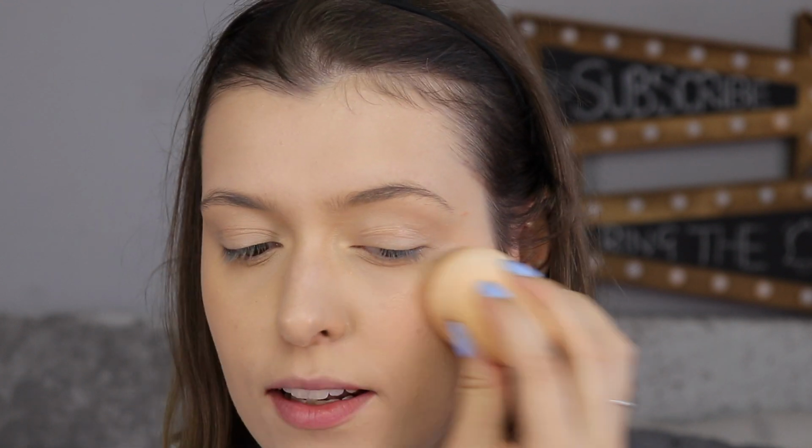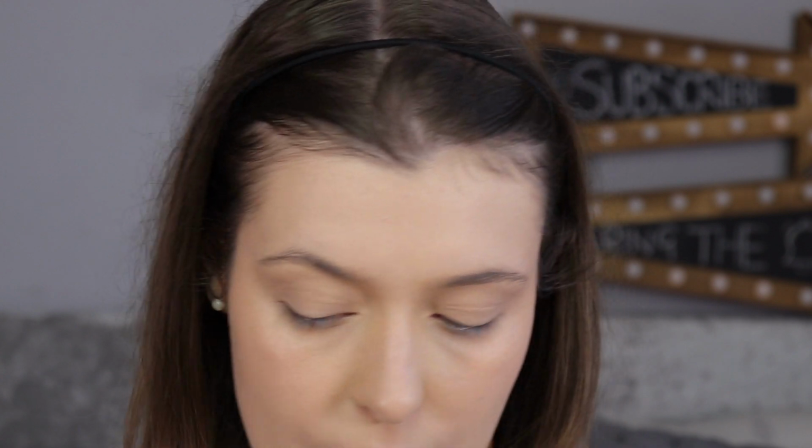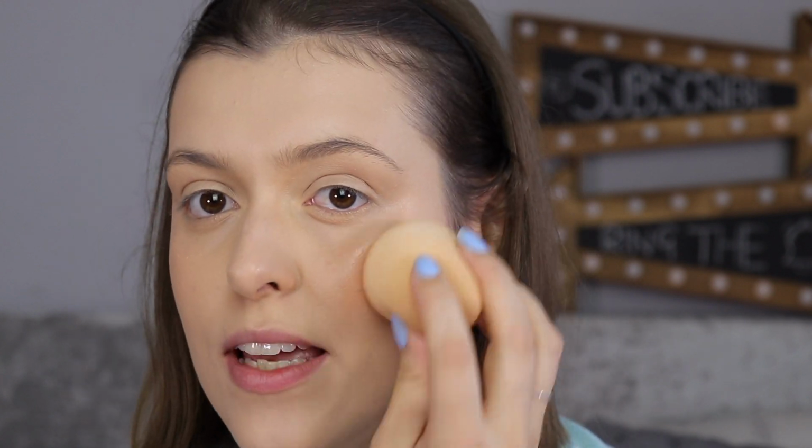Oh, it's really glossy looking. Oh, that's so pretty. I don't think you can even tell on camera. This is really, really sheer, and I feel like this is going to be really nice when it's built up, but I think you can definitely see the shininess that it's giving my cheeks. That is pretty. I'm going to apply some more. Yeah, you can see it more as I'm building up.